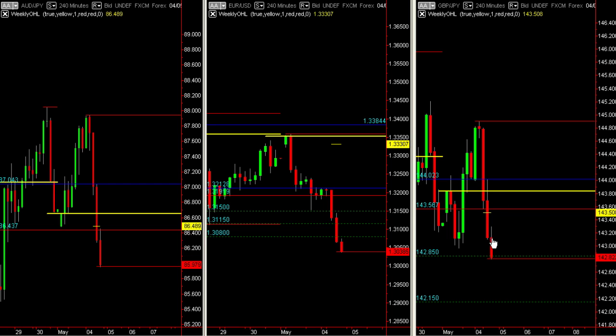The green lines that you can see are my target levels based off 10% of a weekly ATR, which for me on the pound yen is 70 points, so each of those represents 70 points for me. The trade triggered for me on this bar, which was the 10 till 2 bar.